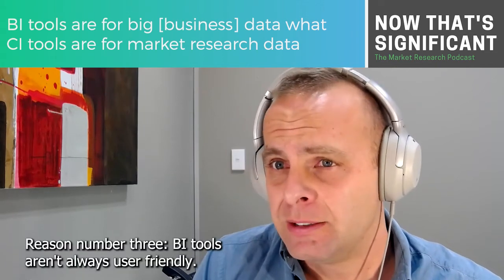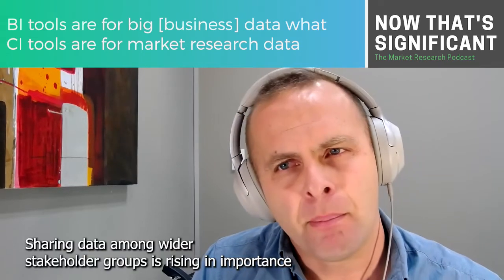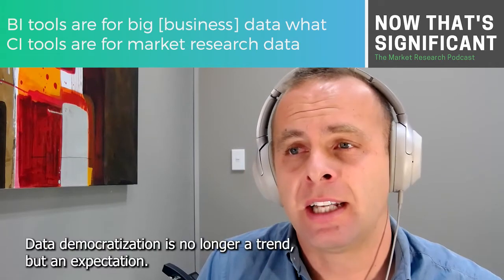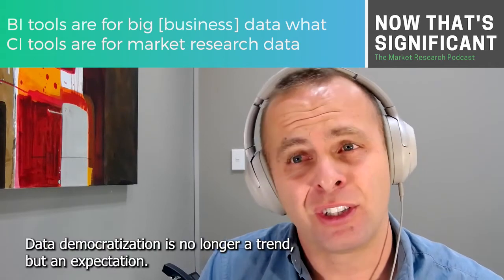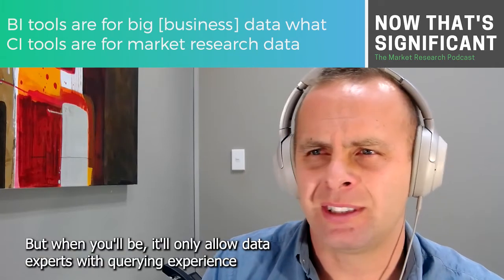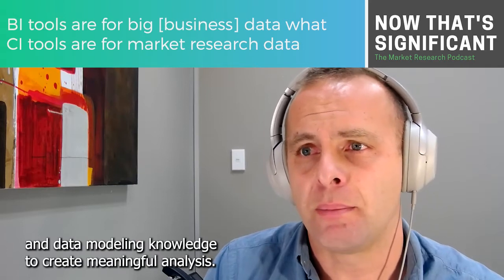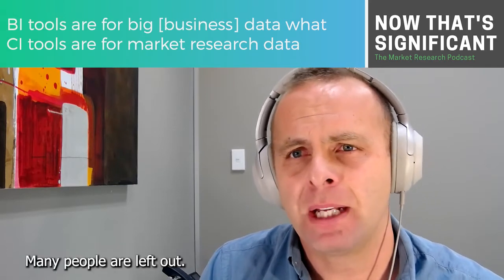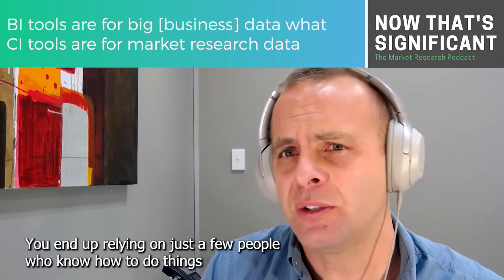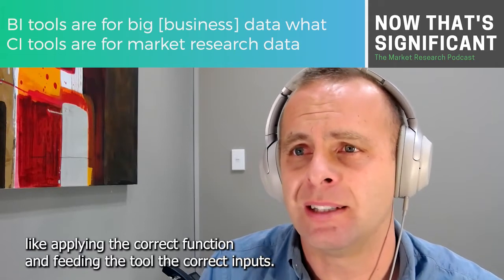Reason number 3, BI tools aren't always user-friendly. Sharing data among wider stakeholder groups is rising in importance. Data democratization is no longer a trend, but an expectation. But when your BI tool only allows data experts with querying experience and data modeling knowledge to create meaningful analyses, many people are left out. You end up relying on just a few people who know how to do things, like applying the correct function and feeding the tool the correct inputs.